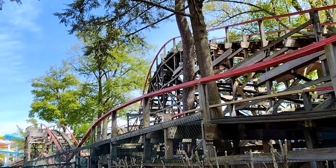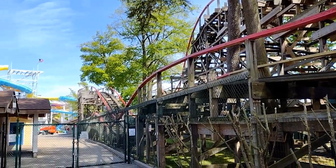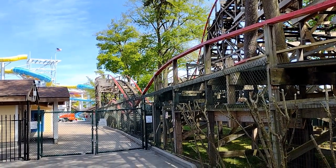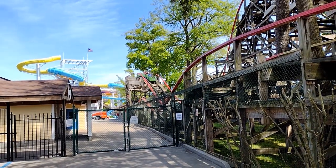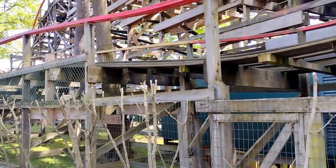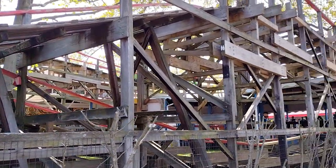So then after that, you're going to pop into the final turnaround, and you get a little pop up front, nothing in the back. You're going to get the best dose of laterals on the ride on this last turnaround. It's definitely good. It's not anything crazy, but it's definitely a part of the ride to look forward to, in my opinion. And then you got the pop off the turnaround.